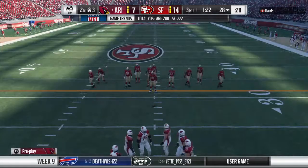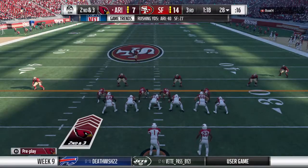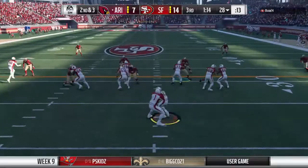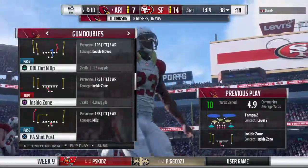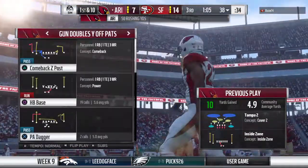See if they stay on the ground for 2nd down. Watch tight end. Tight end's right. Again, it's Johnson. And they're able to get this one across the 35. A nice pick up there, 10 yards, and it'll move the sticks.